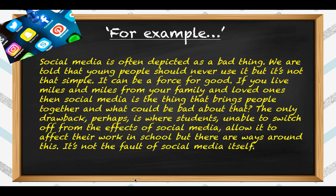Now, as you can see, there is much more variation in meaning here. There is an acknowledgement that there are perhaps issues around social media, but it's not all bad. This is a very difficult point to communicate if we can only use independent clauses separated by full stops.